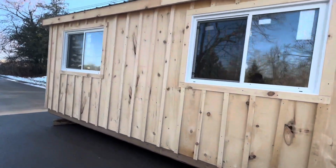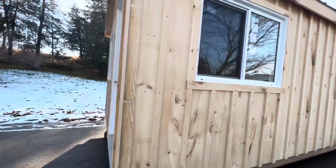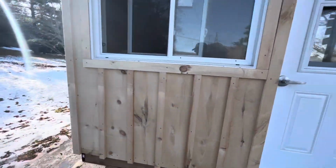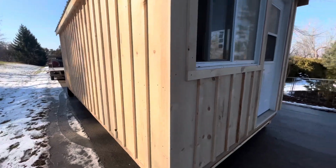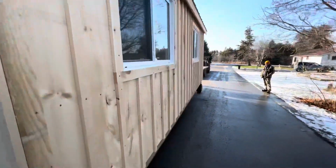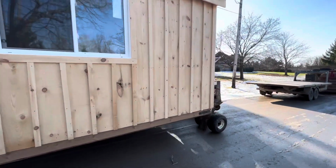Really like this size for a backyard, because it doesn't need to have a bed in it or anything. The narrower, longer, you're gonna be able to use a fair bit of this for storage space. Oh, Greg just picked that up to get the dollies underneath it. I better go lend a hand. Got a nice day for this job today.